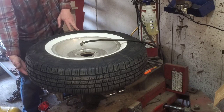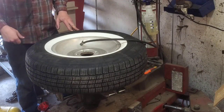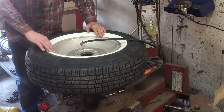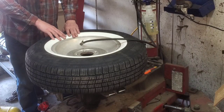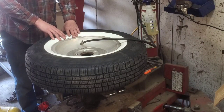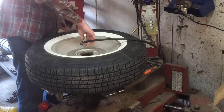Like I said, bottom bead's still seated, or was anyways. Now it's going to scoot off. There it goes. I don't know, this one got in pretty straight, but got in 40 psi, so I put in the tire anyway, so now we just let the air completely out.